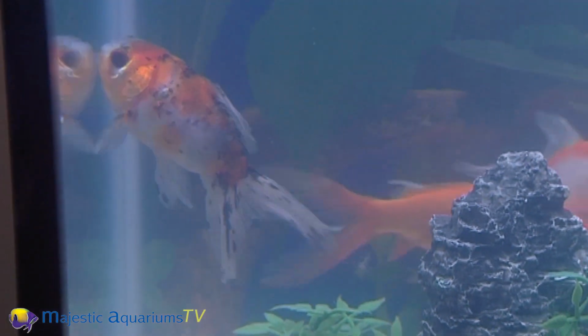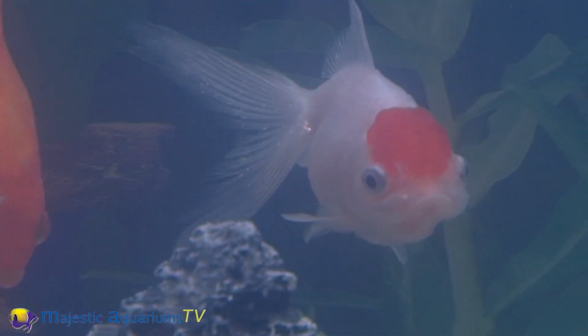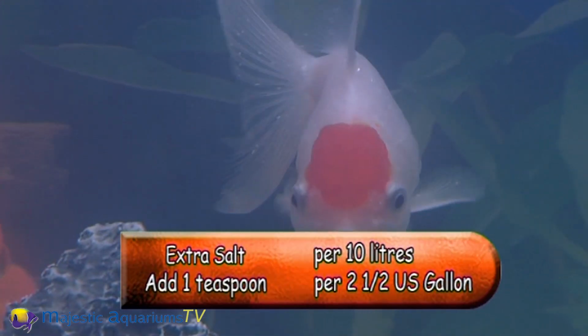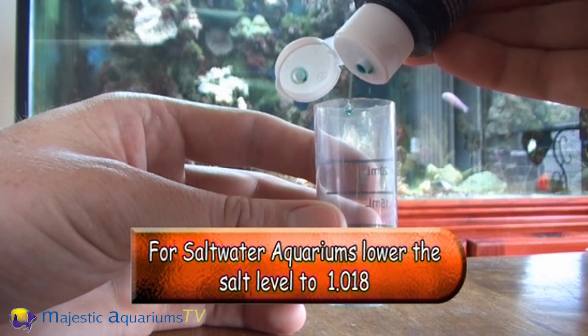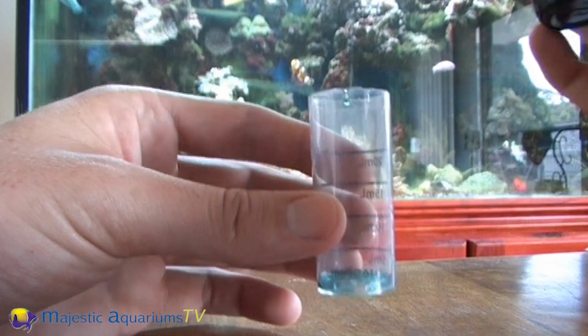The most common disease that you're going to encounter is called white spot, which is little white dots on the fins and the body of the fish. This disease is generally easily treated. Just increase the amount of salt in the water and get a commercially available medication. There's plenty of them on the market and they are quite effective.